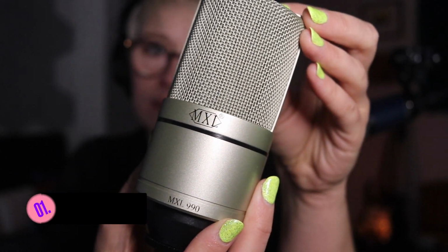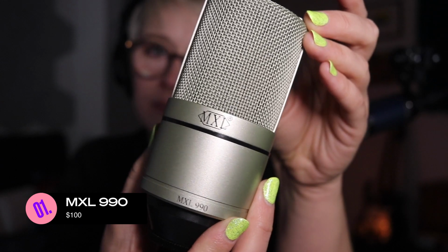We're gonna start off strong with the least expensive microphone on my list, and it's this one right here. This is the MXL 990. These little beauties usually go for around $100, but I've seen them go on sale for even cheaper. Do not let the price fool you. This is an amazing microphone.